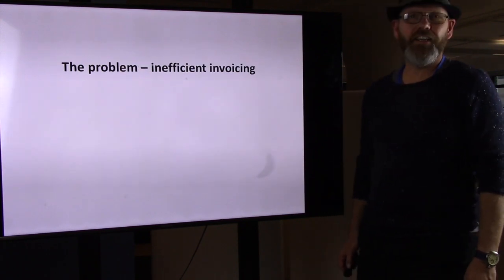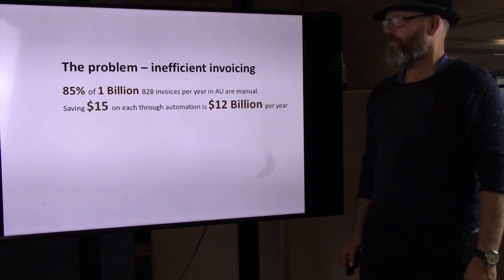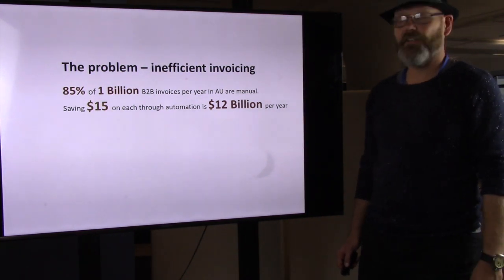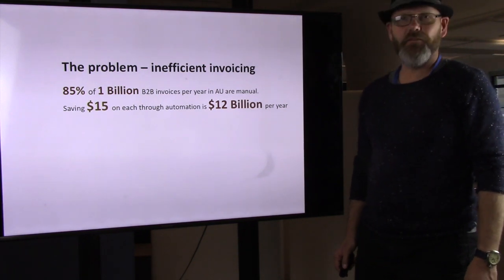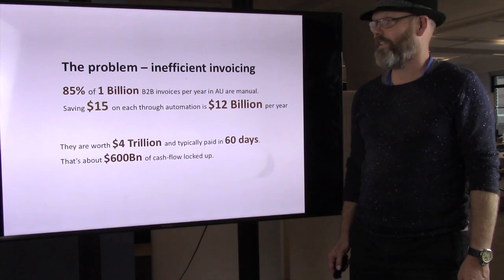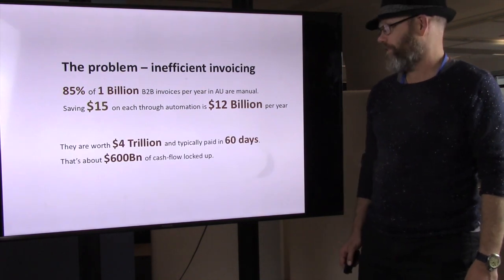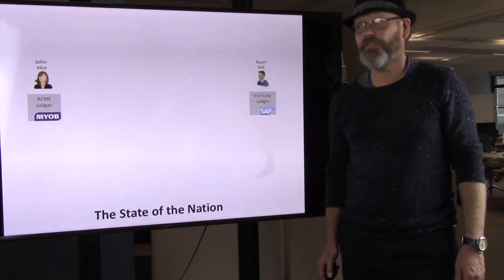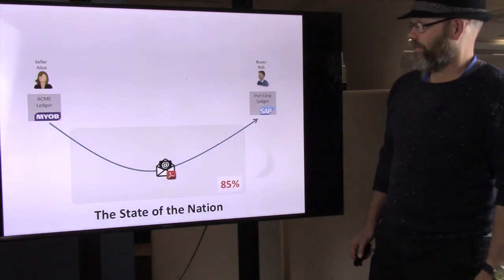The problem we're solving is inefficient invoicing. 85% of the 1 billion invoices per year sent between Australian businesses are handled manually, costing around $15 each and representing a $12 billion national productivity opportunity. Also, they're worth about $4 trillion and typically paid in 60 days, locking up a further $600 billion of cash flow. Let's look at the state of the nation.